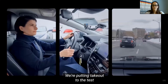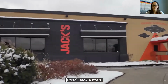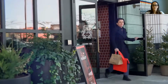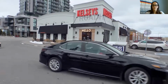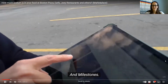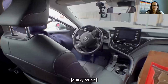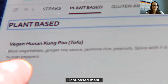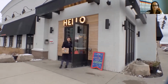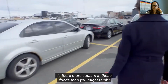We're putting takeout to the test at popular sit-down chain restaurants. Hi, Dexter. How can I help you? Jack Astor's, Boston Pizza, Earl's, Kelsey's Original Roadhouse, Joey Restaurants, and Milestones. We're mostly ordering healthy sounding options to try and stick to our New Year's resolutions. Plant-based menu. Mediterranean bowl, order placed. But we want to know, is there more sodium in these foods than you might think?